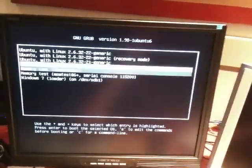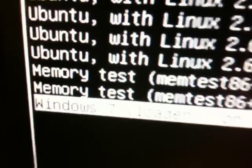There's Grub. Now let's point to the 250 gig hard drive, which hosts Windows 7. Here we go. And these are the lights. Nice blue lights. You can see the hard drive light lit up right there. It's quite nice.